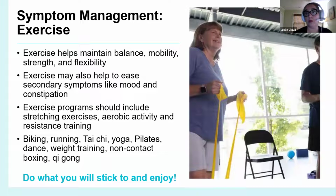What can you do without your doctor to manage your symptoms? Exercise. Exercise has been shown across multiple studies to help not only to slow disease progression, but to improve symptoms in the here and now. So exercise is hands down the most important thing that you can do for yourself. I typically recommend that people strive for a minimum of 150 hours a week of exercise.